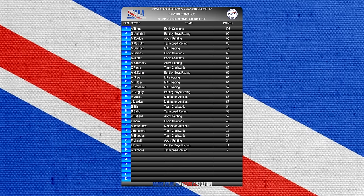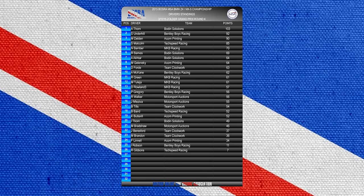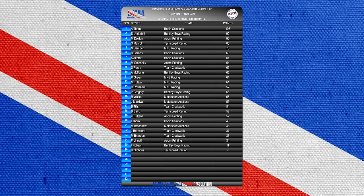To the overall standings, it is Adam Thorne who still leads from Simon Underhill. He leapfrogs Van Delden this week. Scott Malcolm stays in fourth. Neil Bamber moves up to fifth ahead of Russell Barnes. Aktar is next, followed by Glenicke and Ford. Alan McCain moves up three places to 10th ahead of Ricky Green, who drops five.